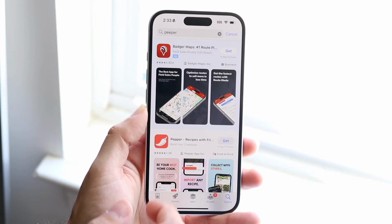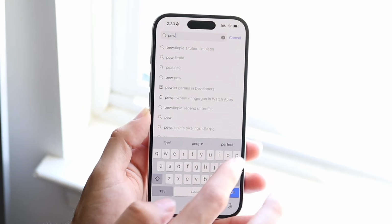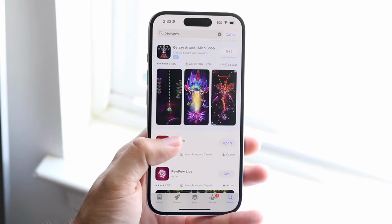That phone is going to be the longest lasting iPhone as of this point. So if you're wanting the longer lasting phone, it has to be something like the iPhone 16. That's kind of just how these things go.